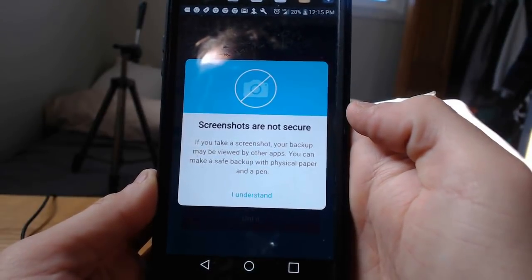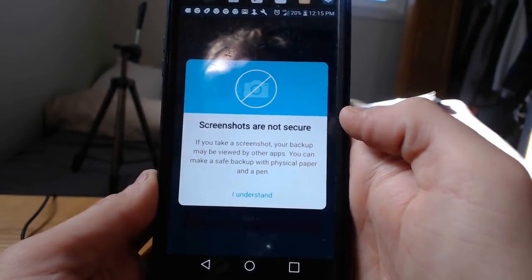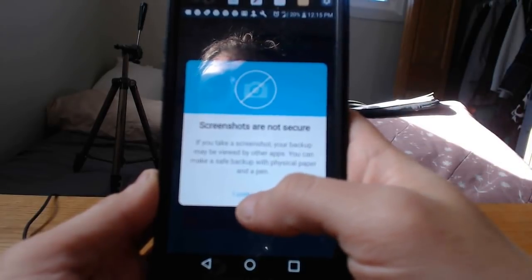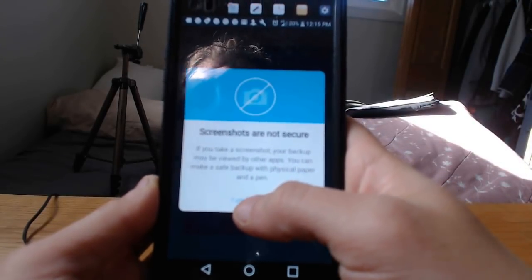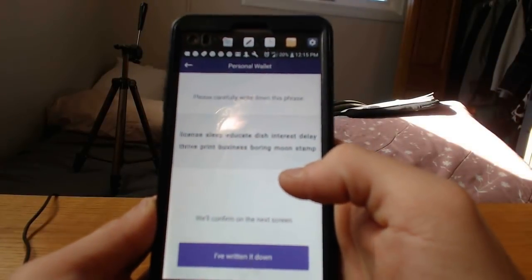And this part is very important as well. Screenshots are not secure. If you take a screenshot of your backup, it may be viewed by other apps on your phone. You can make a safe backup with a physical paper and pen. Excuse me. Do not be lazy and take a screenshot. Actually, write this down. Okay, so we're going to write this phrase down carefully.